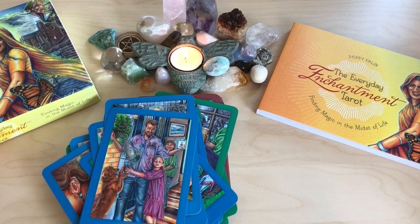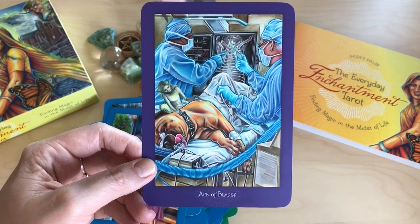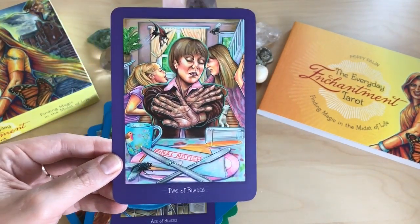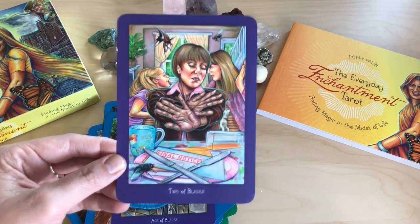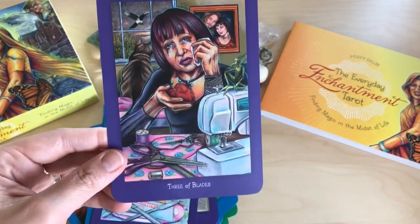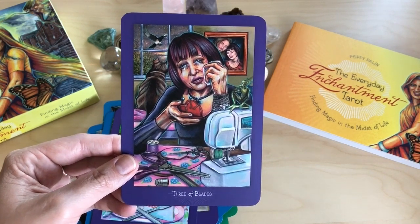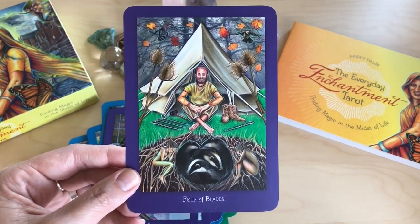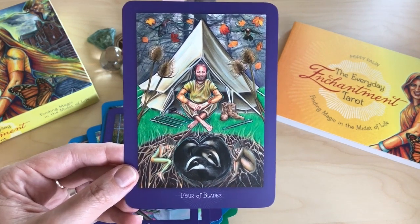Now we have blades or swords. The Ace of Blades. Oh, Poochie. Two. Ugh, that's an overwhelming mum moment right there. The 3. Yep, we've all been there. We have all been there in one way, shape or form, haven't we? That's why the tarot for me is like the reflection of the book of life. The 4. Oh, this little badger is so cute.